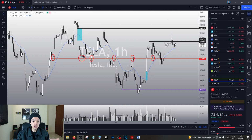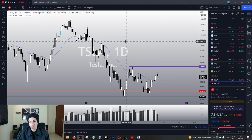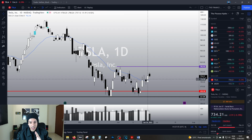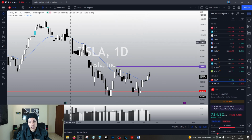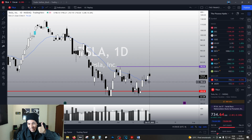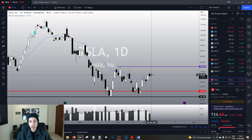I rather prefer to use the EMA in the daily chart, which is not perfect, but it seems it offers a resistance area for us. Good news, we are breaking the EMA in the daily chart. We are indeed breaking it. We are trading above the EMA. This is very good, very nice.